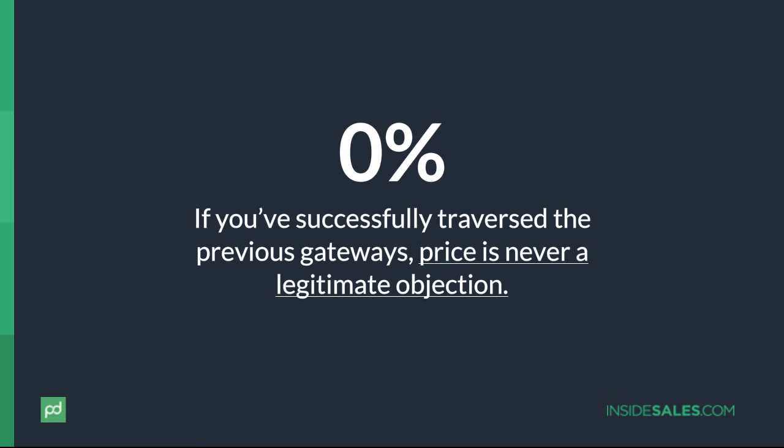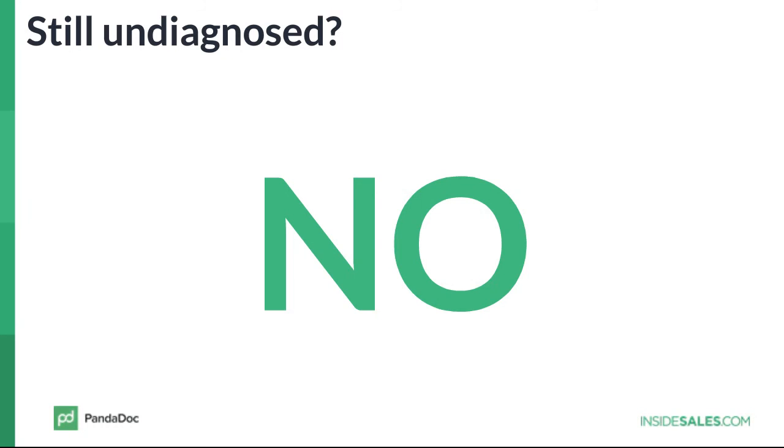It's the wrong conversation to have to try and discount or argue on price. What you need to have is a further conversation around 3, pain and value. That's where that objection is actually stuck. You're never going to be stuck here, and you need to work on this with your reps in your sales organization. Because if you think you're still misdiagnosed here, no, you're wrong. You're never stuck in the 5th prescription.